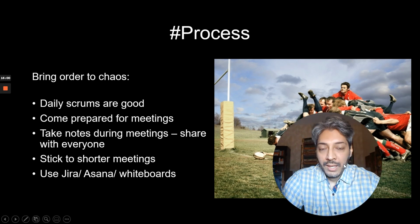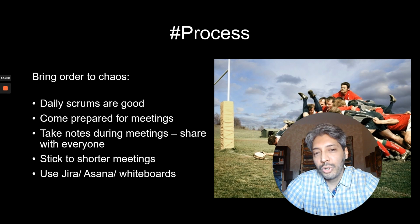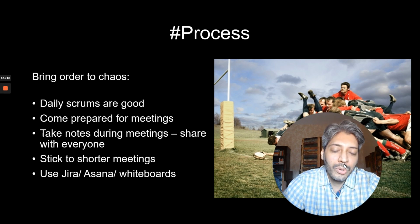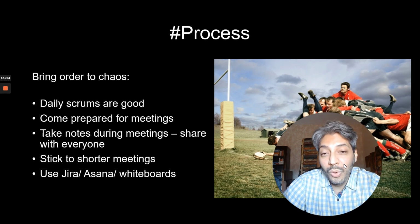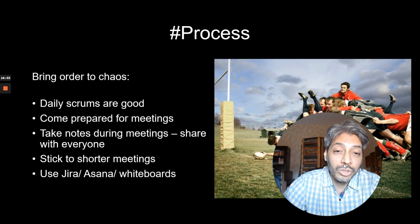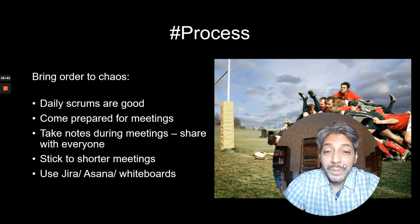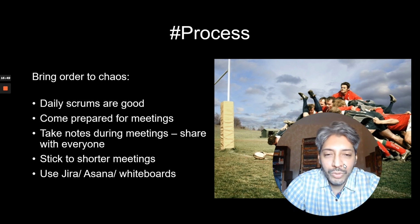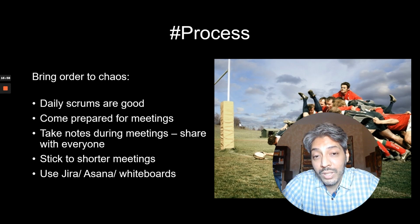Bringing order to chaos. Now, part of product management is project management, and it's about process building, and it's about enabling your teammates to do their best work. And for that, you have to be on point. You have to adopt process. You have to really live by it. So what does that mean? It means running daily scrums. It means running stand-ups. It means that you are always prepared before a meeting. You send in agendas. You send in pre-reads to people. You take extensive notes so that when people walk out of meetings, they know exactly what their action items are. You make sure that you follow up on them. You make sure that people's time is effectively spent, so you have shorter, more effective meetings. And you use whatever tools are available at your disposal, whether it's Jira or Asana or whiteboarding. You do all of these things because this is how you ensure that your team wins.